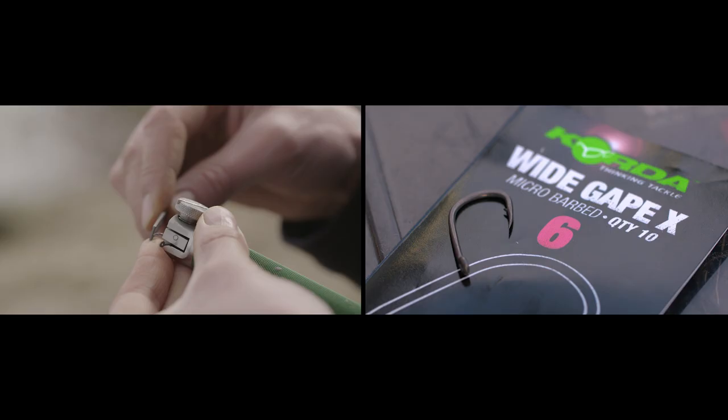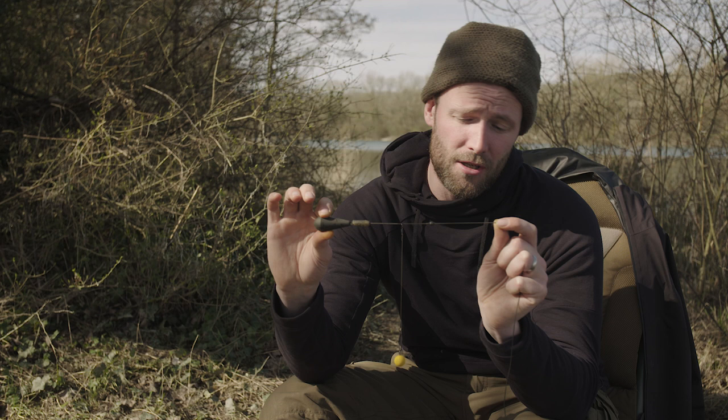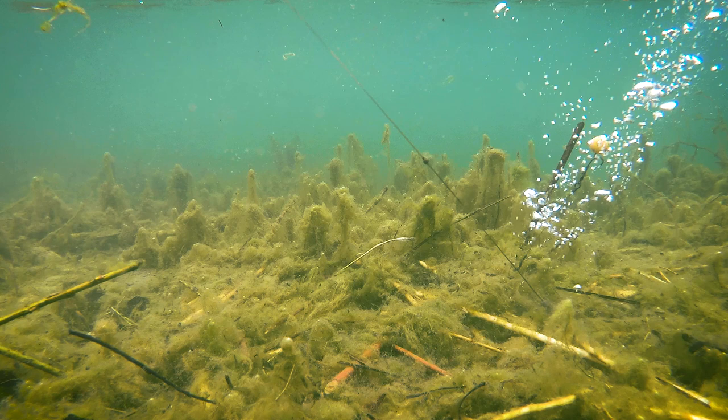I'm using a size 6 wide gape X. It's a hook that I've got loads of confidence in. And people say, can you use it with a wide gape? Most people use it with a curved shank. And of course you can. It's worked really well for me. And in this session in France, I can move that bead up. We don't know the lake. There's a little bit of weed around. And if I want to cast to a showing fish and I don't know what the bottom's like, I move that bead up, knowing that if I get any form of drop, it'll be presented perfectly over the top.